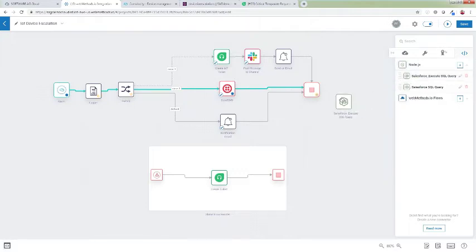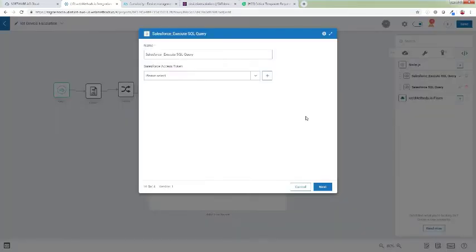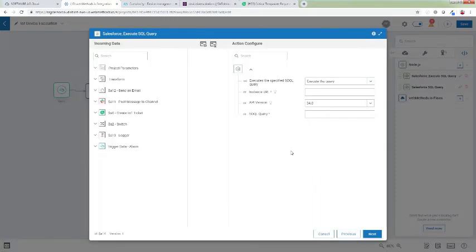That we have here, you can again drag it onto the canvas just like any other connector. And when I double click on this, again, I'm brought to these nice UI screens of accessing, setting up my account, and mapping my incoming data to this specific action. So it reads your input and your output, and it builds the UIs for you really quickly.